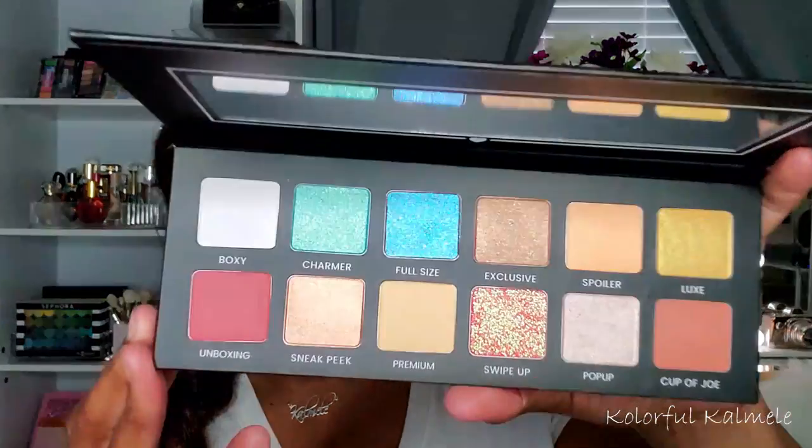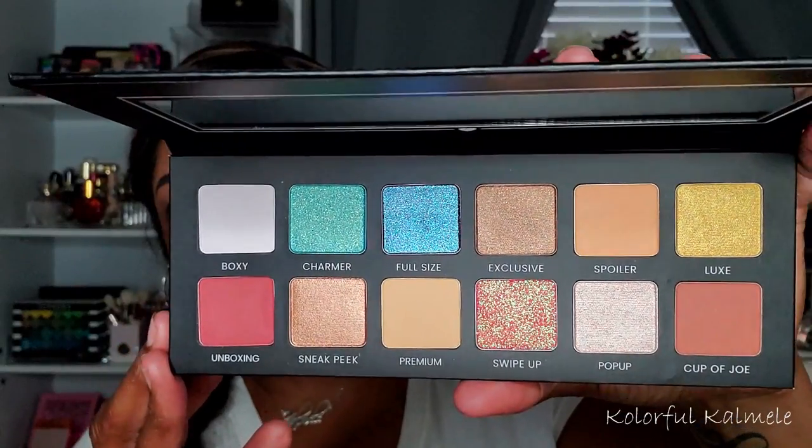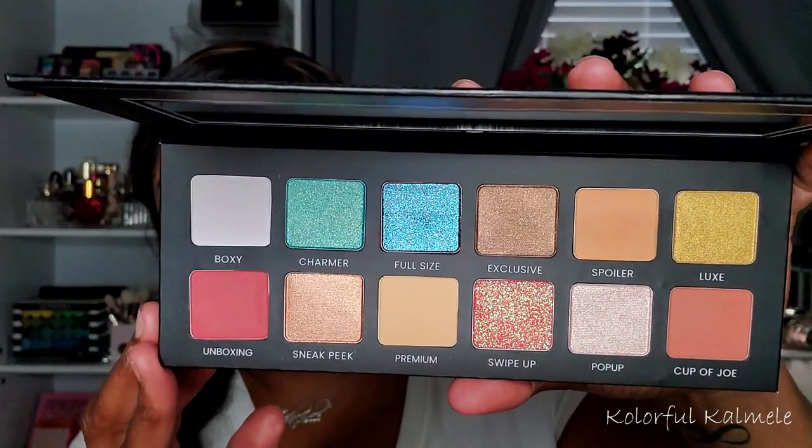So if you haven't seen it already, this is what the BoxyCharm eyeshadow palette looks like. I think the shadows in here are actually quite pretty, and I'm really curious about the formula. So I'm gonna go ahead and swatch this puppy so I can figure out what to do with my eyes and then create a look.